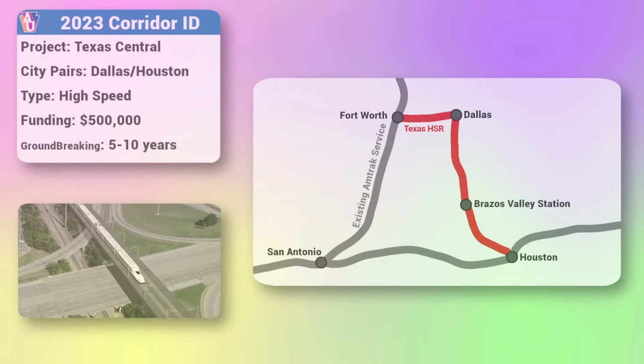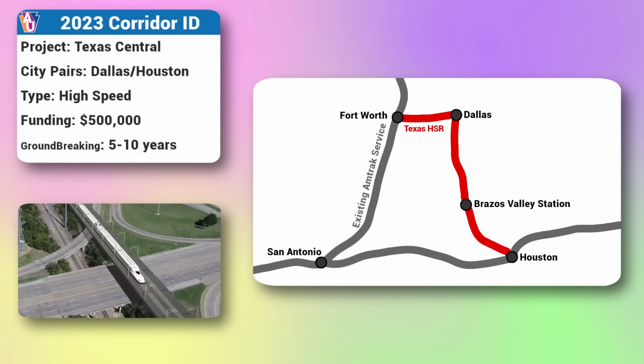This corridor has been pushed for the last decade by a company known as Texas Central. They essentially want to bring Shinkansen rolling stock from Japan to run between Dallas and Houston.